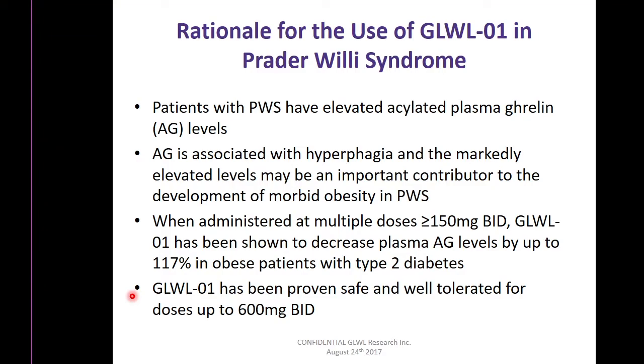There have been reports in the literature that patients with Prader-Willi have elevated acylghrelin levels, and I'm going to refer to it from now on as AG. There are two forms of ghrelin circulating in the body: unacylated ghrelin and acylated ghrelin. The enzyme that produces the interconversion between the unacylated and the acylated form is called GOAT. Our molecule inhibits that enzyme and therefore decreases the levels of AG circulating in plasma.